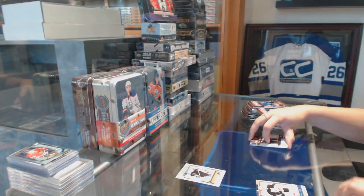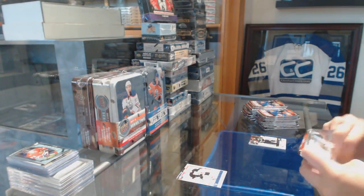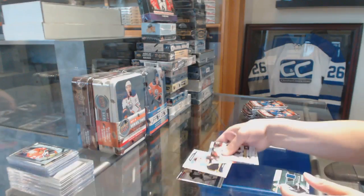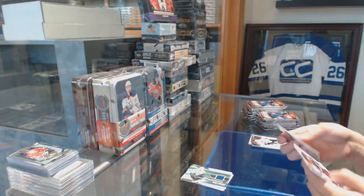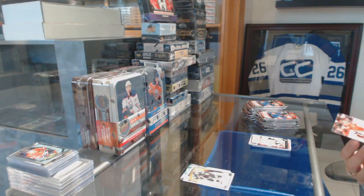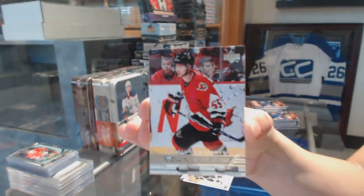Victory Rookie for the Flyers of Lars Jonsson and a Young Guns of Kari Ramo for the Tampa Bay Lightning. Victory of Drew Stafford for the Buffalo Sabres and a game jersey for the Dallas Stars of Mike Ribeiro. Victory for the Dallas Stars of Mike Ribeiro and a Young Guns for the Ottawa Senators of Alexei Kaigorodov.